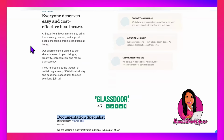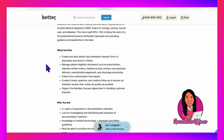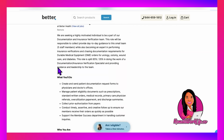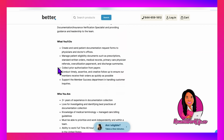Now, they are currently hiring for a document specialist position, and this role is going to be available US-wide. They let us know that you need to have at least 2 years of experience in documentation collection. And if you're like, well, what qualifies as documentation collection? Well, if we scroll down a little bit further, they actually clarify that in the application process. So for example, have you ever worked in prior authorization, SWO or DWO, medical record requests, anything that has to do with all the paperwork and the documents and files that get exchanged in the healthcare industry, that would qualify as documentation collection. So that's going to cover a lot of different areas, and that's going to qualify a lot of different folks.